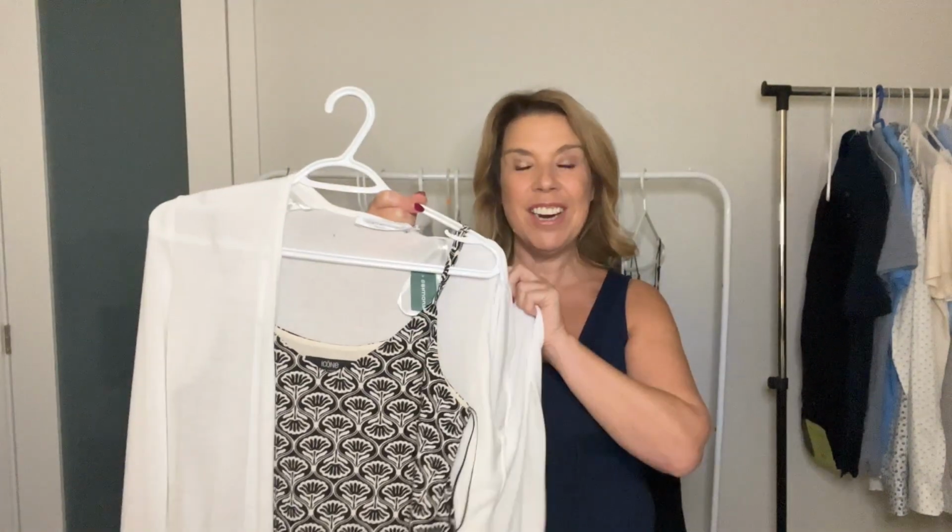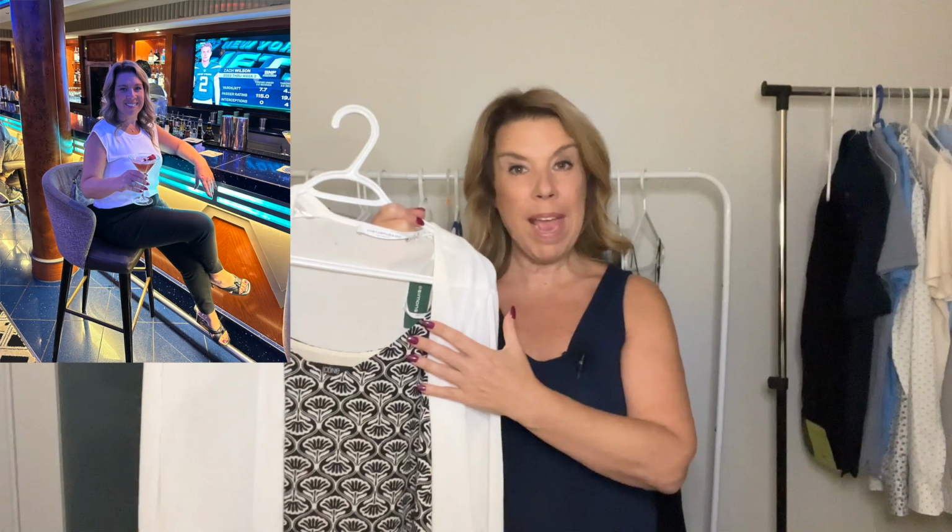Now something else that I can also add on, which I do plan to, is a lightweight cardigan. Now I've placed my lightweight cardigan here. This is over a little top that I do plan to wear in the evening. Now I plan to wear this with a pair of black pants. So my pair of black pants will be able to go with 3 different tops. So as a rule of thumb, every bottom should go with 2 or even 3 tops.